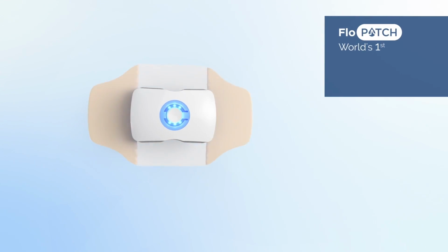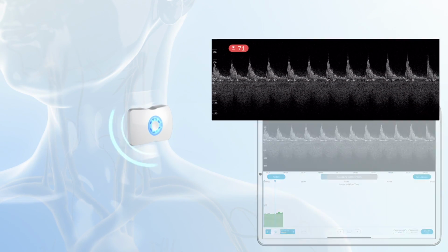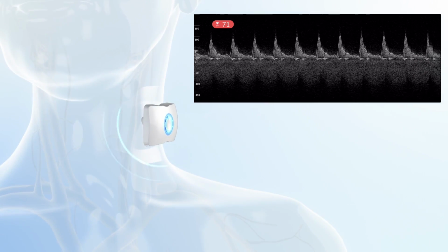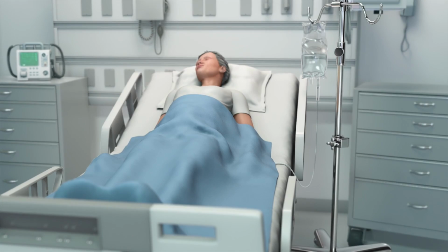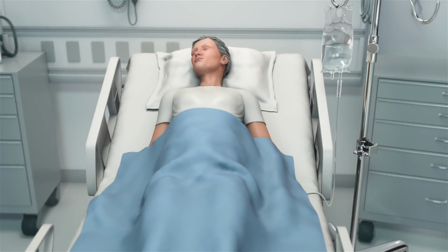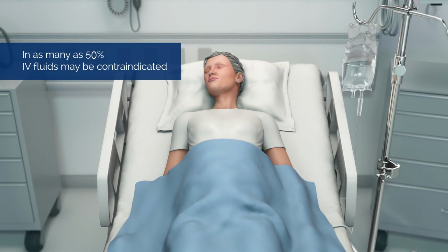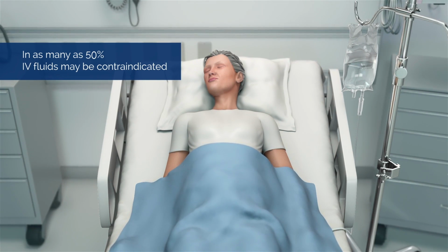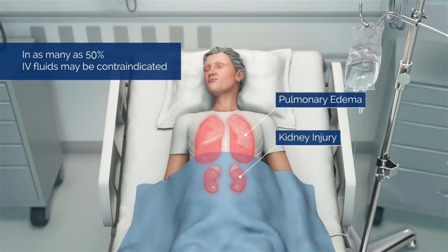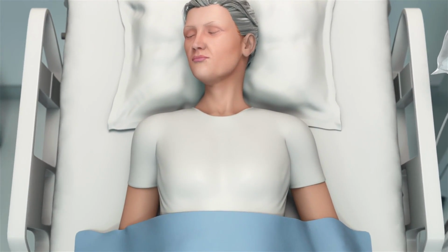FloPatch is the world's first wireless wearable point-of-care Doppler ultrasound system. This novel device provides dynamic assessments that quickly and non-invasively determines a patient's response to IV fluids. Critically ill patients often present with signs and symptoms of low blood flow and are administered IV fluids to increase stroke volume. However, in as many as 50% of these patients, IV fluids may be contraindicated and can even result in adverse events such as pulmonary edema and kidney injury. Knowing when IV fluids are ineffective can reduce the risk of immediate or downstream fluid overload.